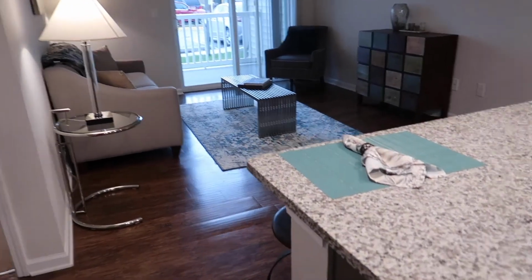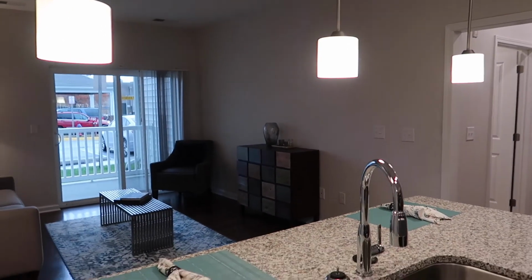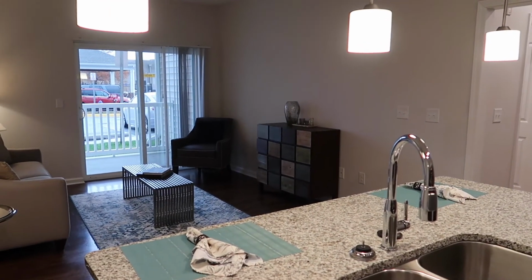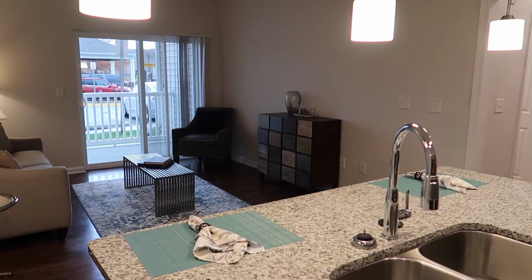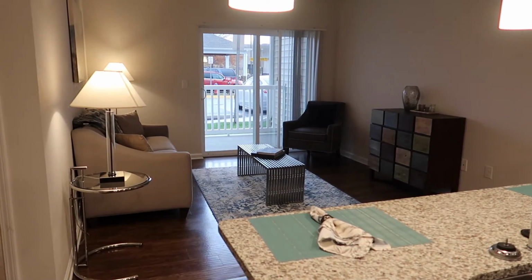You have an even bigger living area, so this one's really good if you have bigger, bulkier furniture. Yet again, very entertaining floor plan. You can kind of see straight through to the patio as well, so that way if you ever have anyone, yet again, out on the patio, you can talk to them from the kitchen.